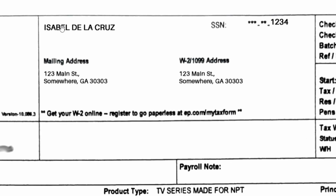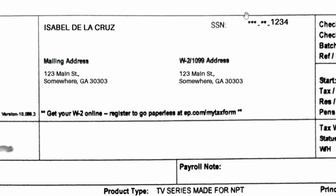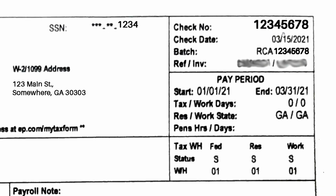Now then to the right, you'll see my name, my address, super fake address that I've made up here, of course, and you will find something like your social security number, or at least the last four. Sometimes they only do this to protect your identity as well. And to the far right, you'll also find a check number, the check date, the batch number, which I'm assuming this is for internal purposes, some reference ID, and I think this is invoice ID.